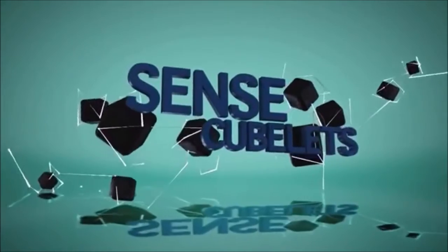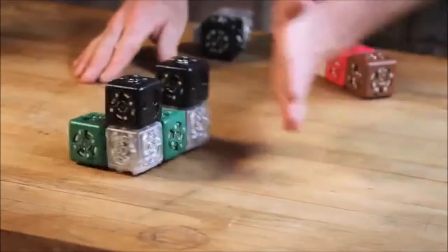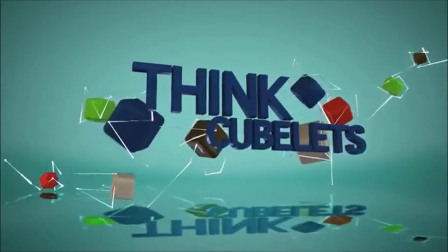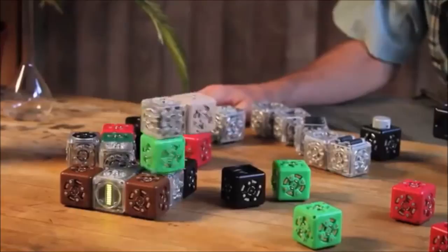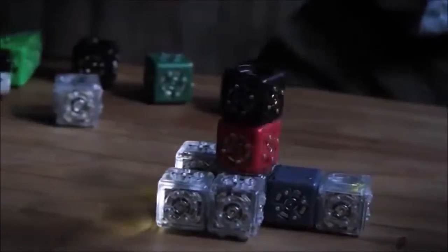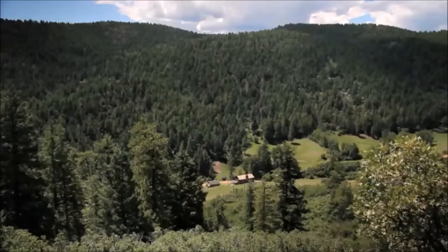Sense cubelets pay attention to things. They're like inputs. They're like your sense of sight, hearing or touch. Think cubelets are smart. They can do maths or logic functions. They're like simple little brains. But what can we do with the cubelets?